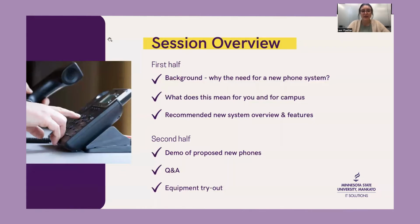So in the first half of this video, I'm going to talk a little bit about the background of this project. Why do we need a new phone system? What does it mean for you on campus? And then we'll talk about our recommended new system and the features. In the second half of this video, our technical team will do a demonstration of the proposed new phone system, and they'll answer some frequently asked questions.